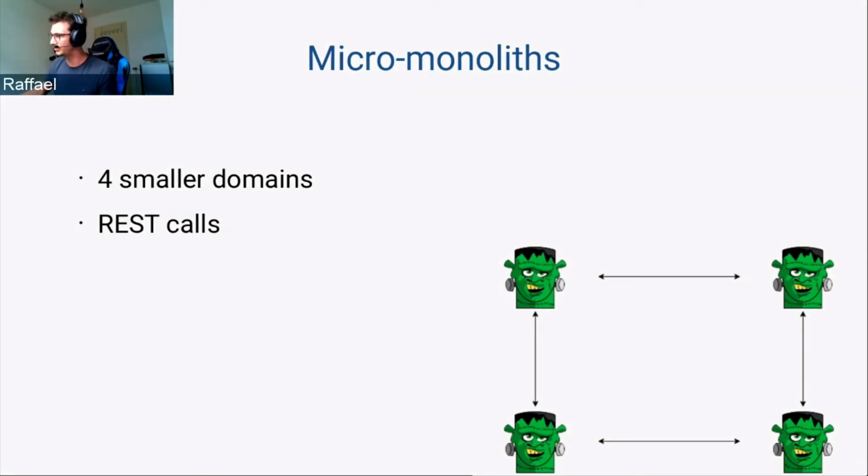So how did we achieve this transition, going from an application from a monolith to a microservice architecture? Well, we thought about just replacing all the function calls within the system, going from one domain to another, with simple REST calls, right? And I think the idea was pretty genius.